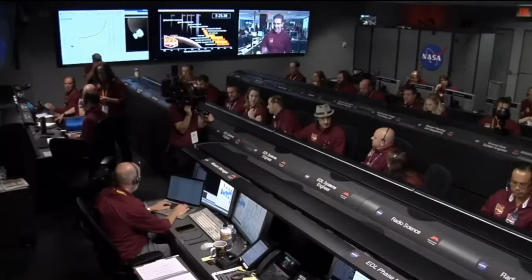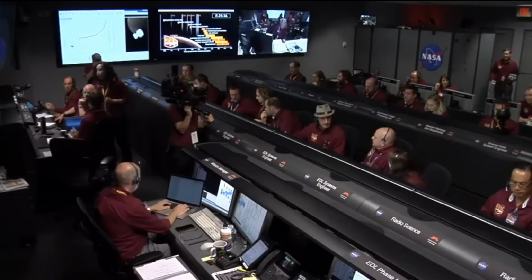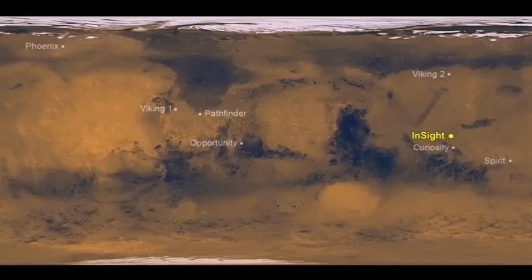So where is InSight going on Mars? It's a place called Elysium Planitia. Planitia is Latin for flat. Elysium is ancient Greek for afterlife paradise. It's located near the equator, north of Gale Crater, not too far from Curiosity rover. The team calls it the biggest parking lot on Mars. It's a place that's safe, with plenty of sunshine, that will power solar instruments to study the interior of Mars.